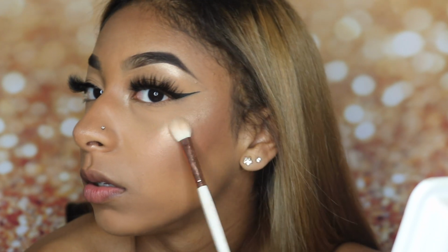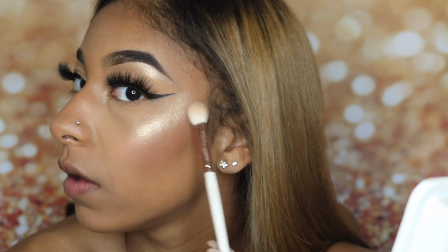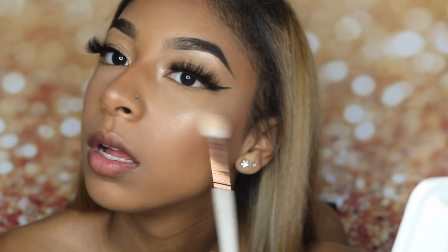I'm gonna add bottom lashes, or actually let me spray my face, then do bottom lashes, then add that cheek highlight, and then I'm gonna figure out what lip I'm gonna wear. The lashes made this whole look. I didn't even have to show you guys my entire face because, like, I don't always. I love it.